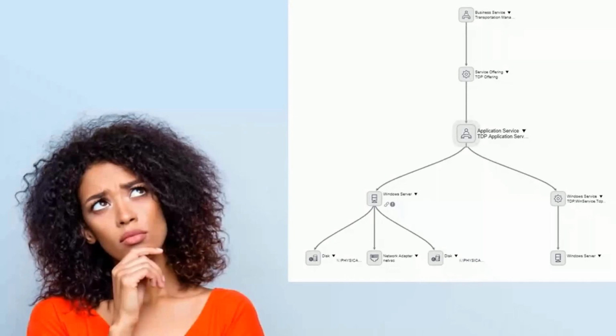Before we move on to talking about creating these, one thing that's really important to note is why these matter in an organization. The reason why these matter is for understanding the impact of incidents. So let's say in the case of this Windows server, one of the physical disks goes pop on that server. What's the impact of that disk going pop to the guy that owns transport management? And depending on what exactly has happened, it could be a big deal or it could be no impact at all. So let's say it's both of those disks that have gone pop.